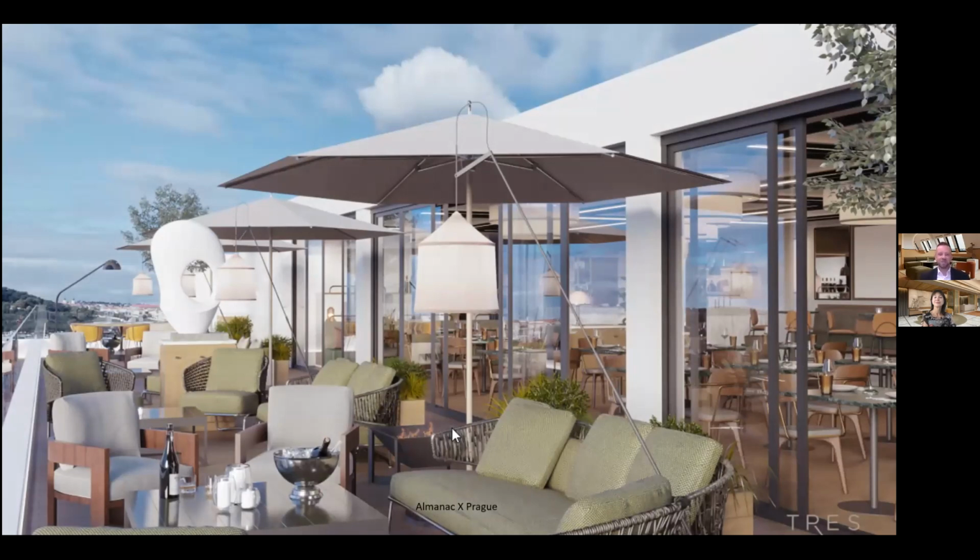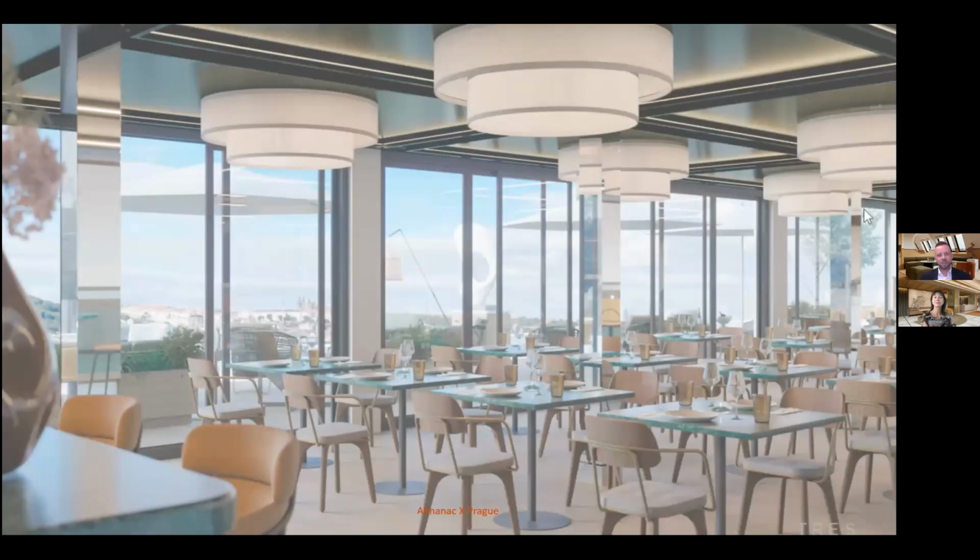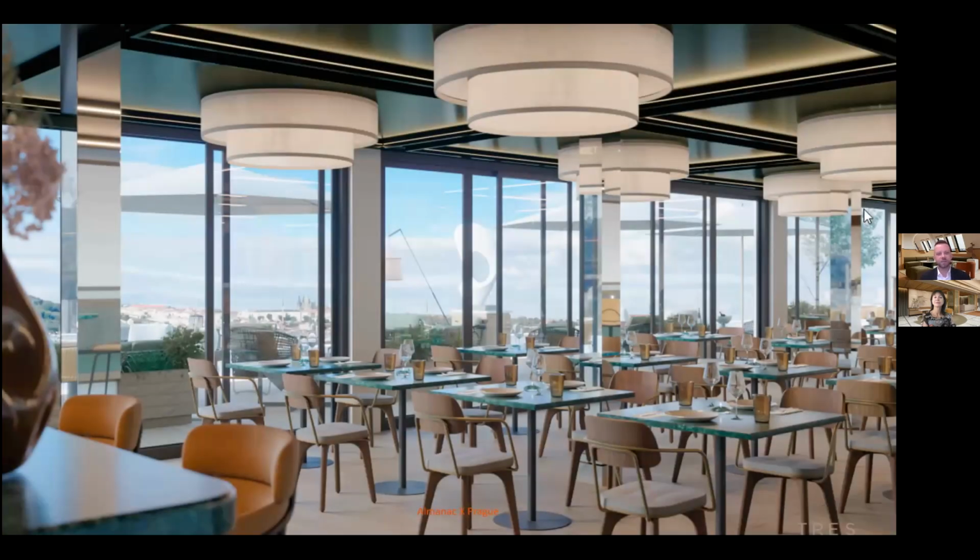But now from, let's say, May, if I look outside, there is still sunshine. You can also sit in the outdoor part of the rooftop, which is closer to where this photograph was made from. There will be also space, for example, for yoga, dancing, anything you can imagine. And then here you can see better the view itself from the rooftop restaurant. It will seat about 60 guests.